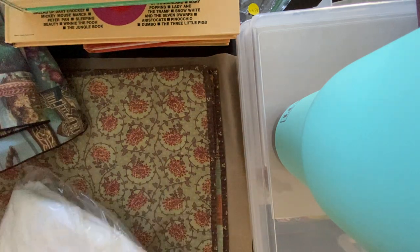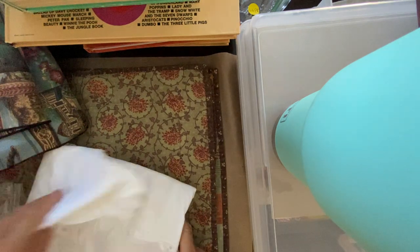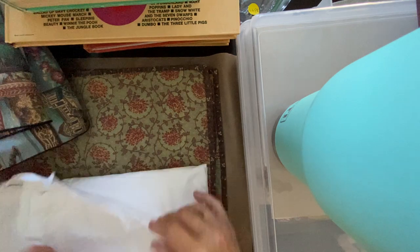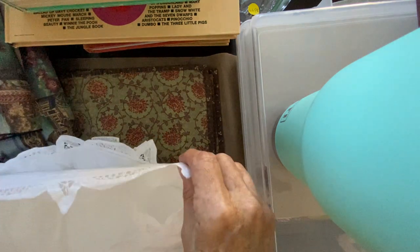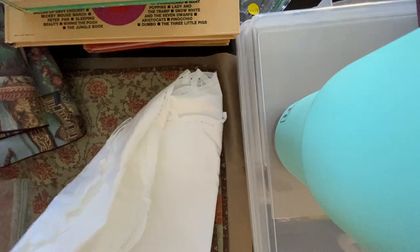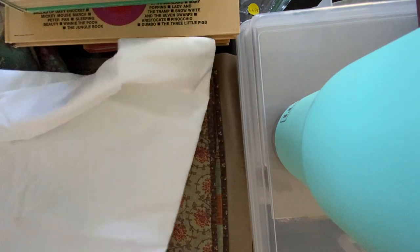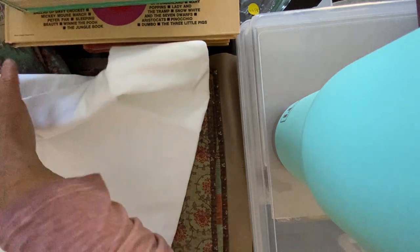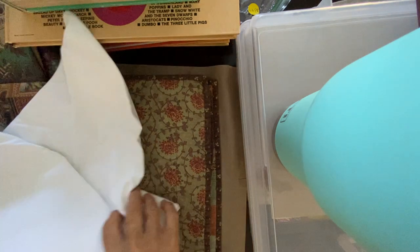I got this tablecloth. It looks like Battenberg lace on the edging, and it's a big tablecloth. Table cover, they called it. But isn't that cool? Just the trim and the table cover. So that's that.